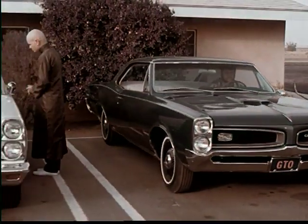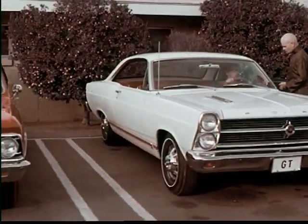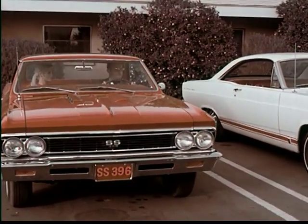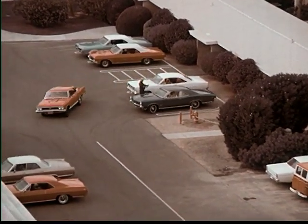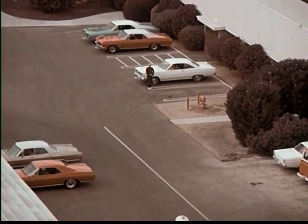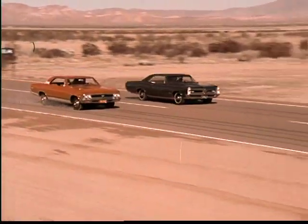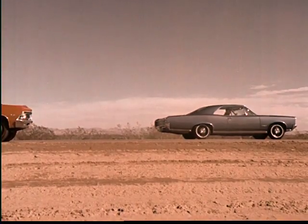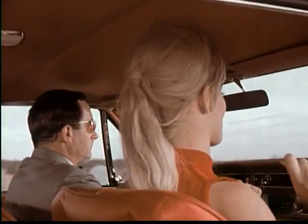And we did. We faced a series of diabolical tests. The SS 396 against GTO and just plain GT. Each car the goingest performance model offered. First, Tony Tiger challenged me to a panic brake stop. The SS 396 can outstop the GTO, but can it outgo the GTO? And what about the Fairlane GT?